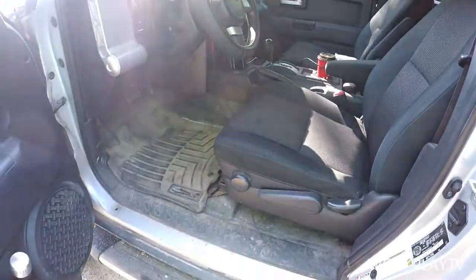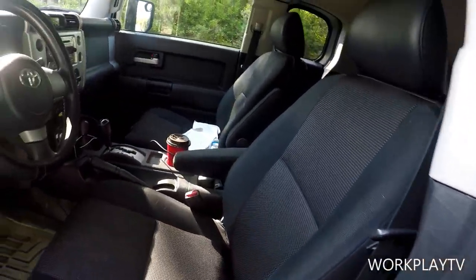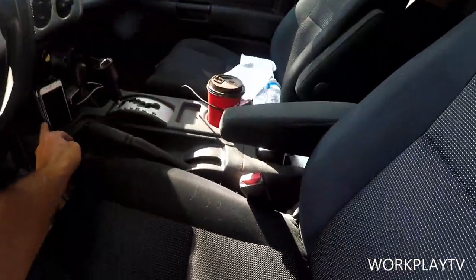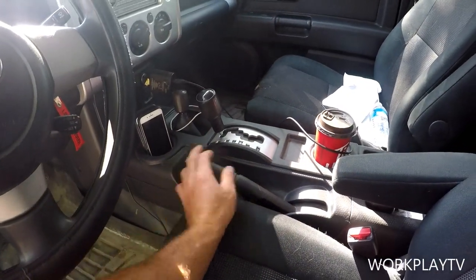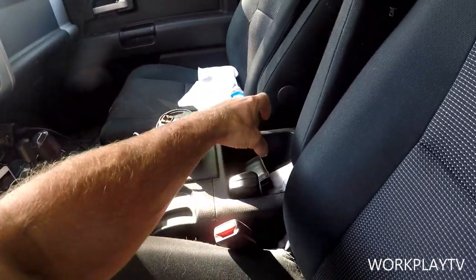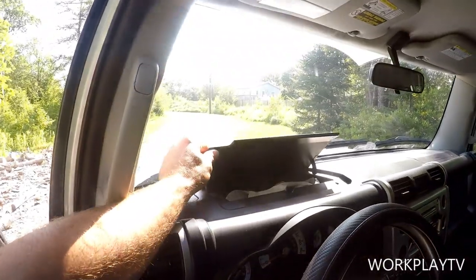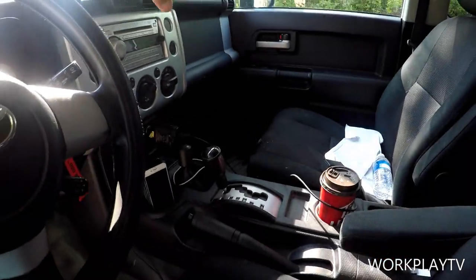So here's the driver's seat. It does have adjustable up and down, backrest, slide back and forth, of course. Cup holders in the door, cup holders here. And you can take all these out and, you know, wash them. Or if you got bigger bottles, you can take this out and put a bigger bottle in. Each seat has its own armrest. Got a little storage cubby here. This is pretty neat. This is where I keep some receipts and stuff. So they got a storage compartment on top here. And your glove box, of course.